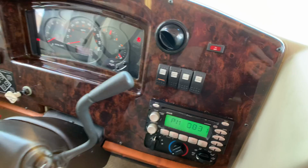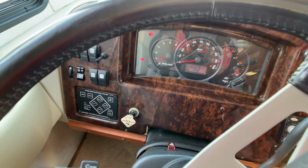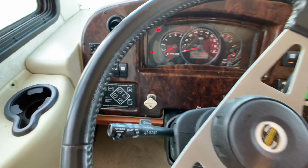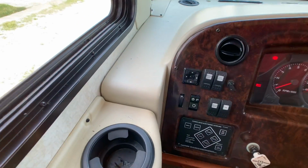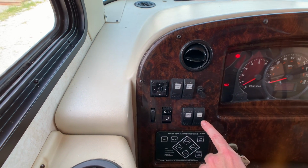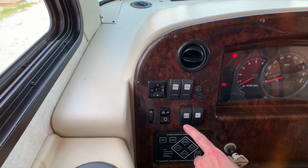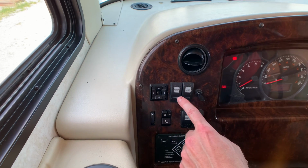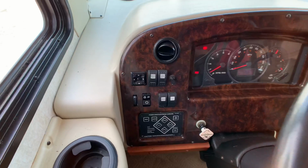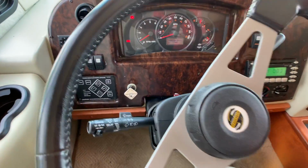Generator start and stop button. Mileage on it, not sure if you can see it, 43,200 miles. And over here, this is going to be your Overdrive 6-speed automatic transmission. There's your gray brake, which is your exhaust brake, fog lights, heated mirrors, and auto leveling right there. And your parking brake button right there.